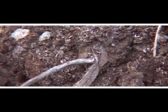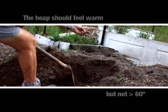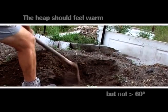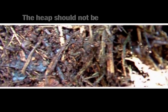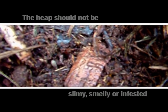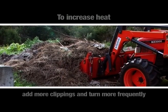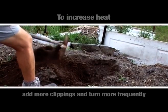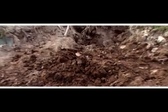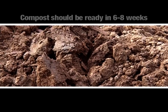The heap should be not too wet and not too dry. It should be warm. If you put your hand in the heap, it should feel hot, but not more than 60 degrees is recommended. The heap should not be slimy, smelly or infested with animals. If it is, you need to get it hotter by adding lawn clippings and turning the heap more frequently. Your compost should be ready in about 6 to 8 weeks.